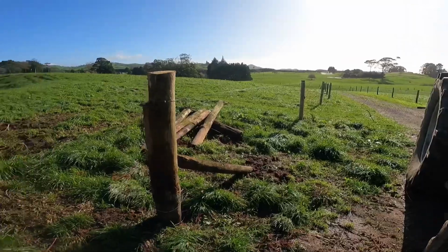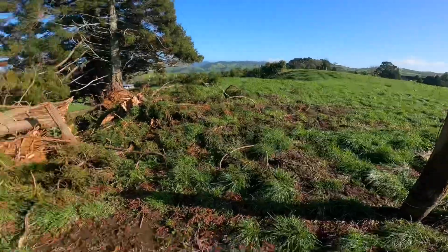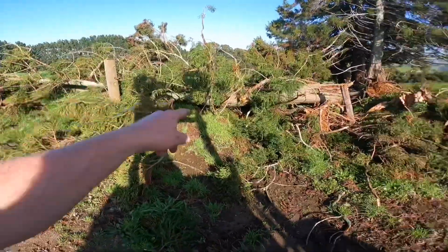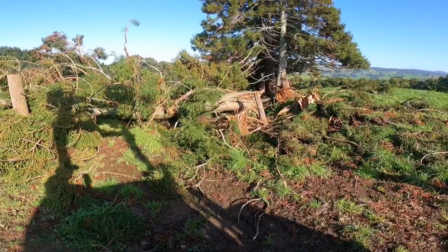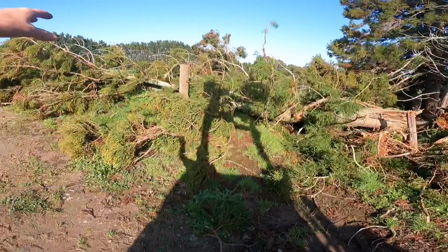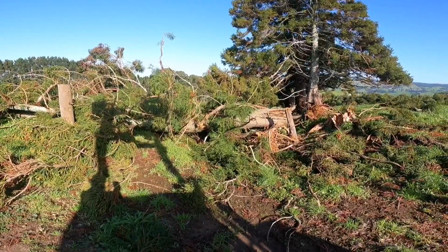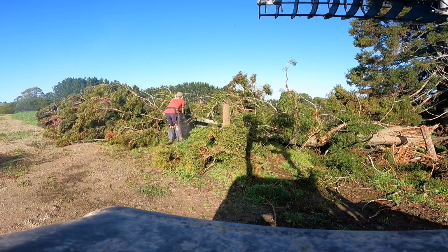Alright, so this is what we're working on. Dad's currently working on that side of the fence, and I pushed over a couple of those the other day, and we're going to take them all down, because between that strainer and that strainer is going to be the access into that paddock, so it's not really easy for a tractor to get in there. So we're going to clean them up, just going to stack the logs up and we'll cut them up for firewood at a later date, but in the meantime we're just going to get them down, tidied up, burn all the branches and be done with it. Let's get on with it.